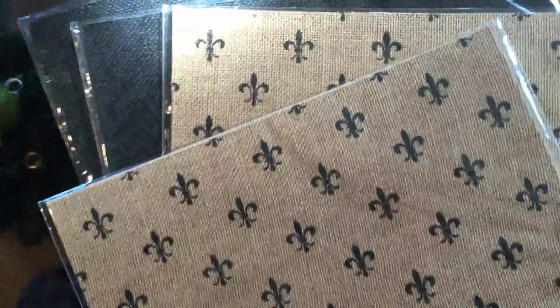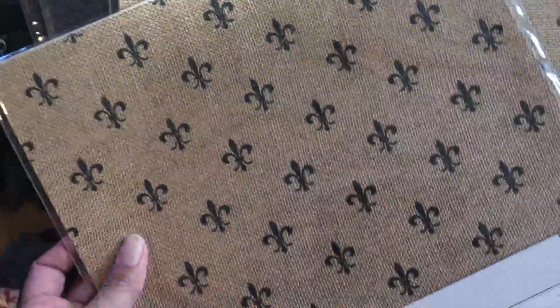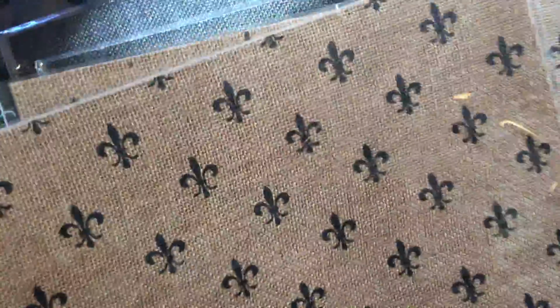And I've never seen these before. These are categorized as specialty paper. And this is actually a piece of burlap. So I have two pieces. They are still in their original package. And then I have two pieces in black. Okay.